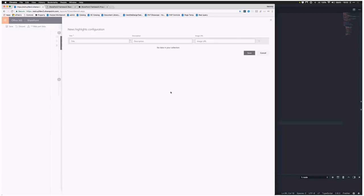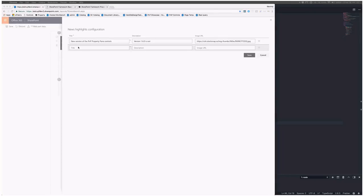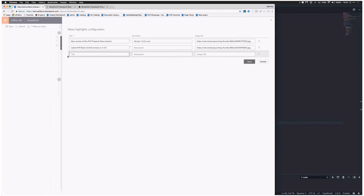If I click on this, this is opening the new collection data picker. So in this collection data picker, I can add some things, like, for instance, a title, and I'm just going to copy it from my list so that you don't have to see me typing. We can add new things. We can remove things that we just have added, in case you don't want it anymore. And let's add a last one. So then we have a couple of things.